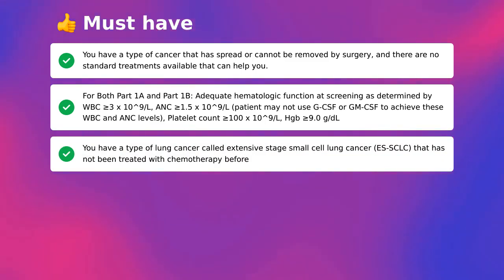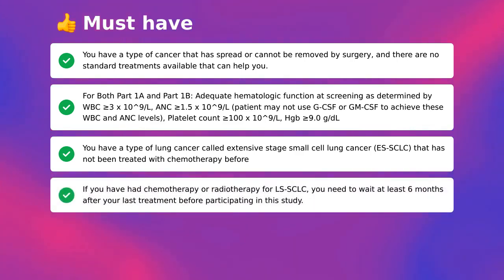You have a type of lung cancer called extensive stage small cell lung cancer, ES-SCLC, that has not been treated with chemotherapy before. If you have had chemotherapy or radiotherapy for LS-SCLC, you need to wait at least 6 months after your last treatment before participating in this study.